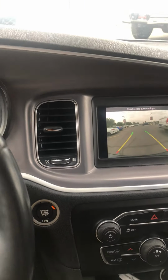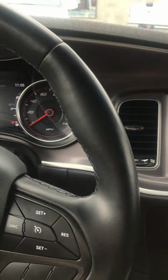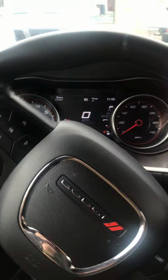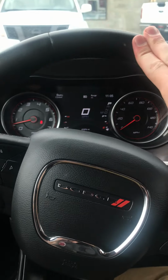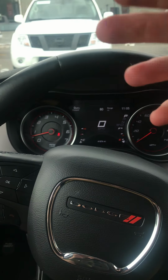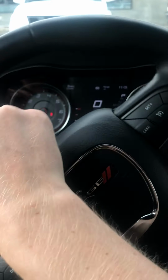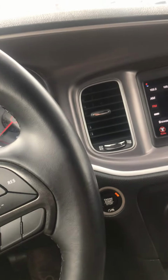God, this thing steers like a dream. So, this is what I was telling you on the phone. Put it in park. And that's without driving. So, definitely a whole lot easier to turn it while you're moving, but it just steers so well. So that works great. Drivability is awesome.